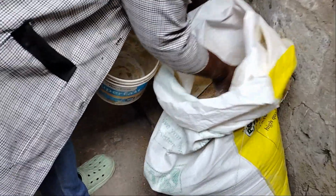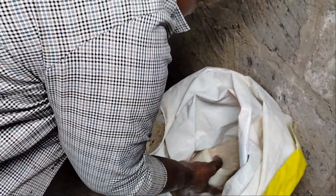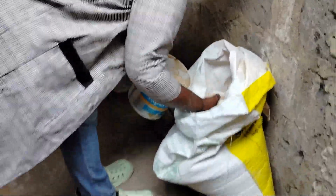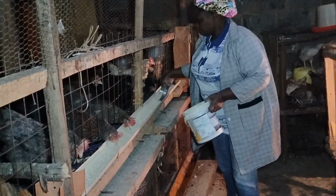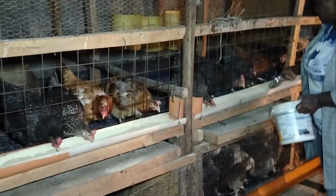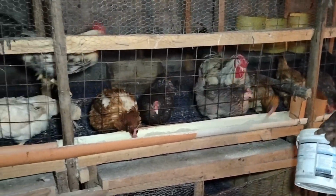Feeds take over 70% of your capital, so you need to plan well in order for your chickens to grow well. You need to look for quality feeds, and once you feed your chickens quality feeds, they will grow quickly and you start making money. Also, you should feed your chickens enough feeds for better growth.